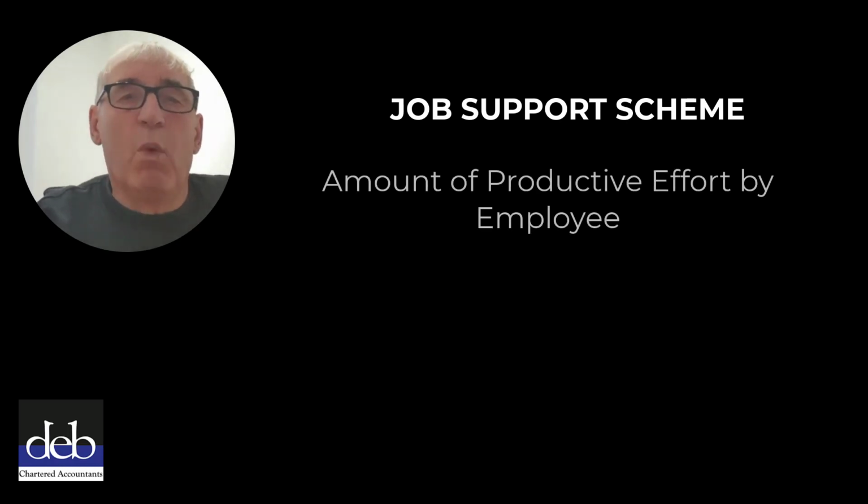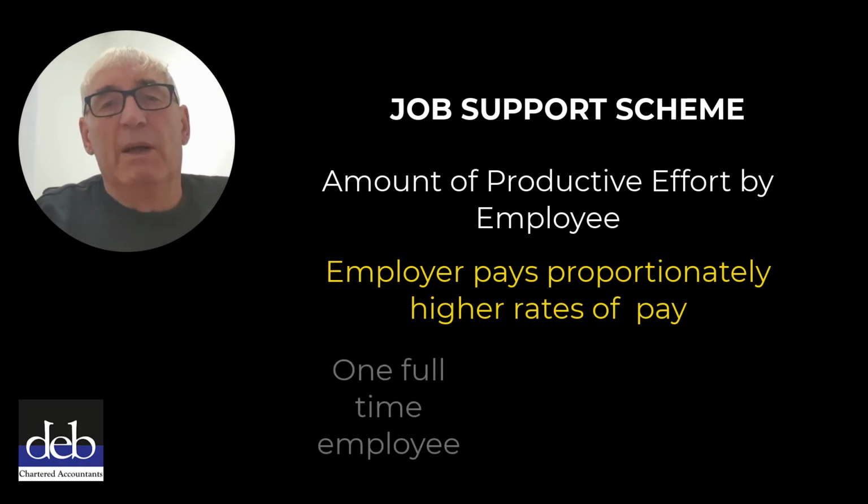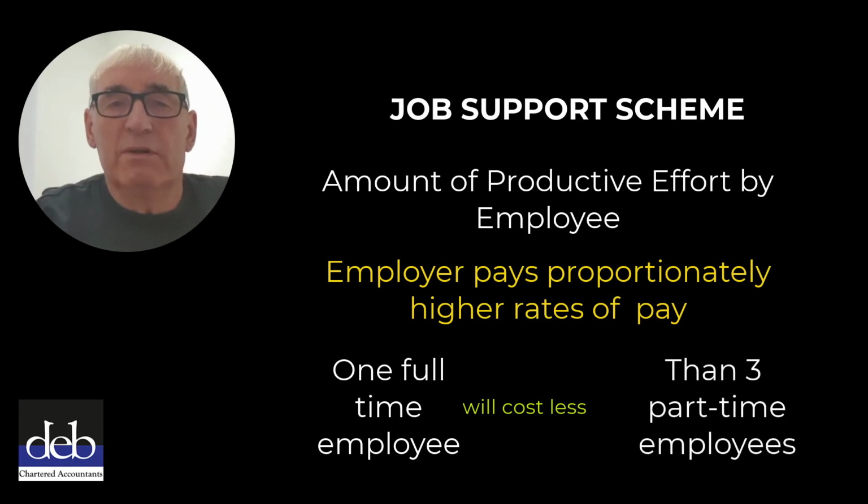It's evident that for the benefit of a minimum of 1/3 of productive work, the employer will be expected to pay proportionately higher rates of pay than they currently do. Many employers may still decide to make some staff redundant, as it may be cheaper to make one member of staff work full-time rather than pay 2 or 3 staff under the Job Support Scheme on reduced hours.